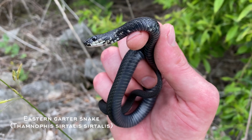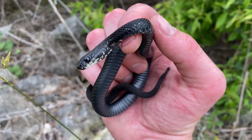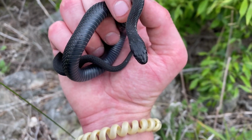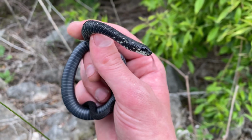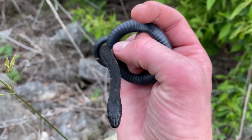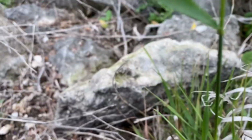Alright, so we got the fourth melanistic eastern garter for the day. This one's got a lot of white, a lot of spots. Definitely has some pink on his tongue. Not as pink as my hand, though. Flipped him under this rock right here.